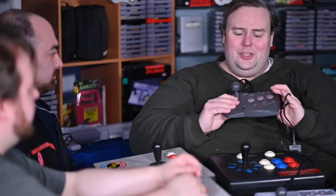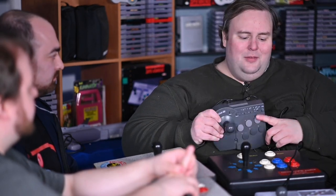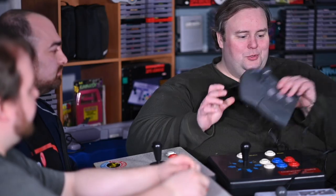Okay, I think that it's a fun way to play. This one is still my personal favorite. This one was your favorite? I think this one is one of the best of both worlds because you get the arcade layout and you get a little bit of weight. But it's not as bulky and ridiculous as these. Right, it feels a little bit normal.